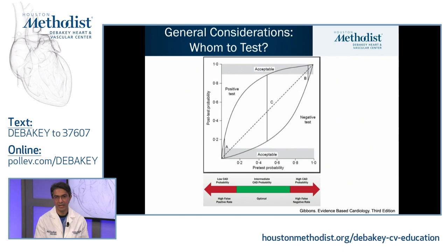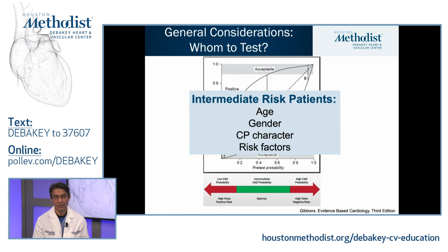So the next question becomes, what do we mean by intermediate risk patients? This can be very easily done. It is not hard to figure out who is intermediate risk. There are a couple of criteria that you should look at: the age, the gender, and the chest pain quality. Diamond and Forrester published this a few decades ago, where just looking at these three characteristics, a person's age, their gender, and whether they have typical chest pain, what we describe as substernal, brought on by exertion, relieved with either rest or nitroglycerin, you can very quickly identify patients who are either low, intermediate, or high risk.